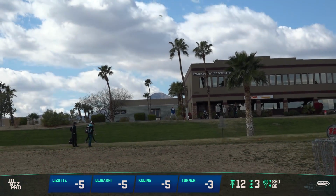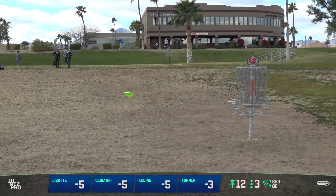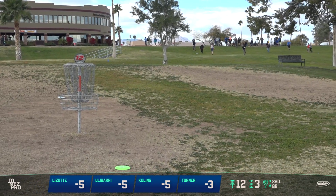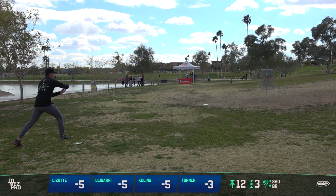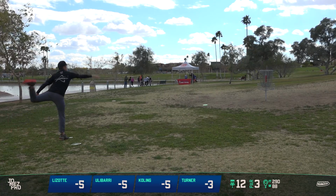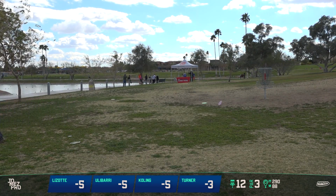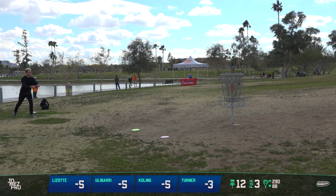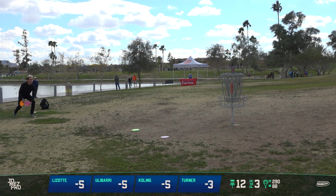Simon also electing to go with the wide route. And he's loving it. Oh, yeah. We've got four players here on the green. And Paul just doesn't get it up there. Walking away before he even got to the basket. He knew he left it short.